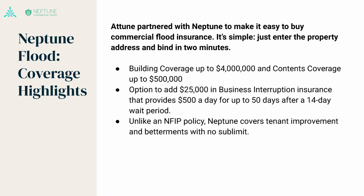Neptune Flood offers the following coverages: building coverage up to $4 million and contents coverage up to $500K. An option to add $25K in business interruption insurance that provides $500 a day for up to 50 days after a 14-day wait period. So for example, if your client's building is closed for 64 days after a flooding event, they'd collect $25,000 in business interruption coverage. And unlike an NFIP policy, Neptune Flood covers tenant improvement and betterments with no sublimit.